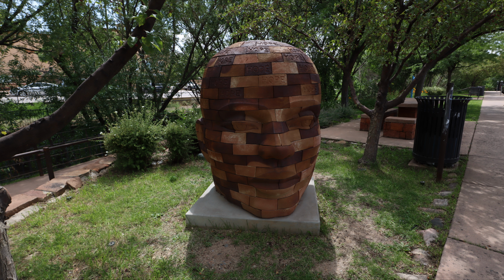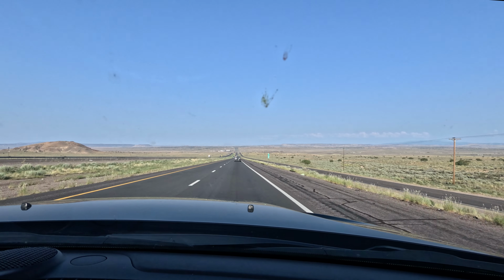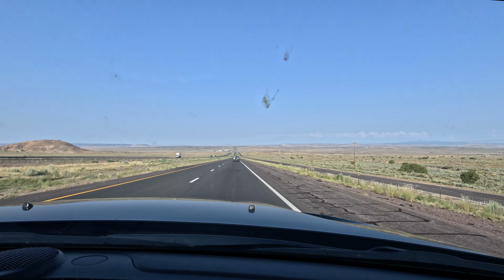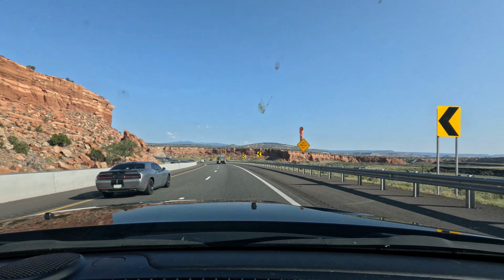Good morning. We are leaving for Flagstaff this morning. Long road ahead, so enjoy. Leaving Amarillo, almost a desert, and road was pretty quiet. Then we started to climb and pass by some very nice red rock formations.